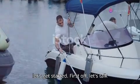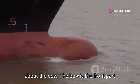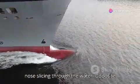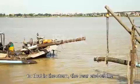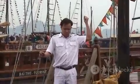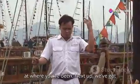So let's get started. First off, let's talk about the bow. The bow is the front part of the ship. Think of it as the ship's nose slicing through the water. Opposite to that is the stern, the rear end of the ship. If you're standing at the stern, you're at the back of the boat, looking at where you've been.